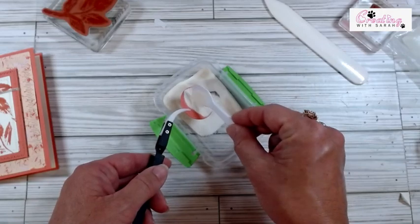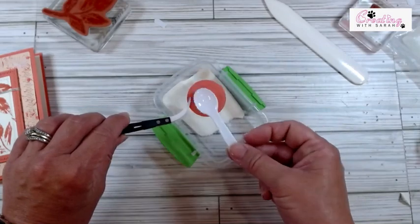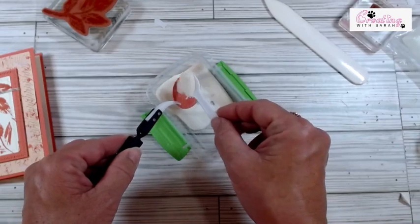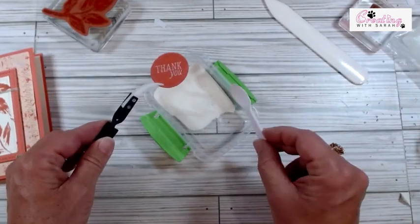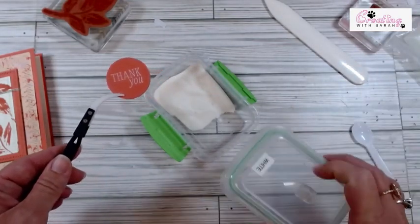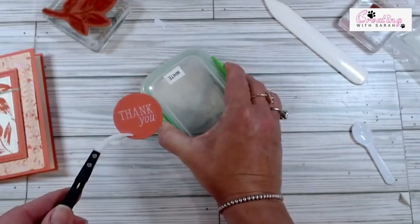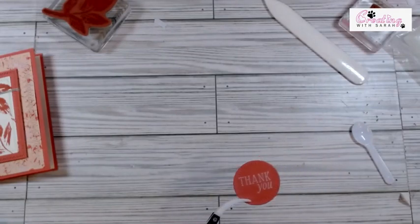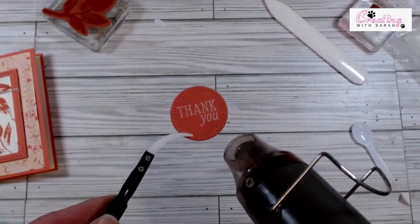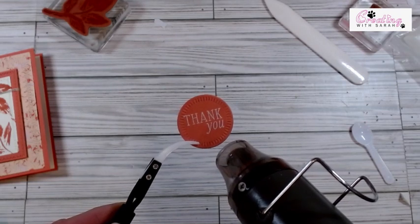I'm just going to take my white, and I like to tap it on the back. This just gets any excess off. And if you want it a smidgen darker, you can always go over it again. But just make sure you tap the excess off. There we go. Make sure you put the lid on this as well before you turn your heat gun on. Otherwise, you will be wearing all of the powder. And this is probably going to be a little loud, so I apologize. So you're just going to take your embossing gun, and we're just going to heat it up until the wax starts to melt.